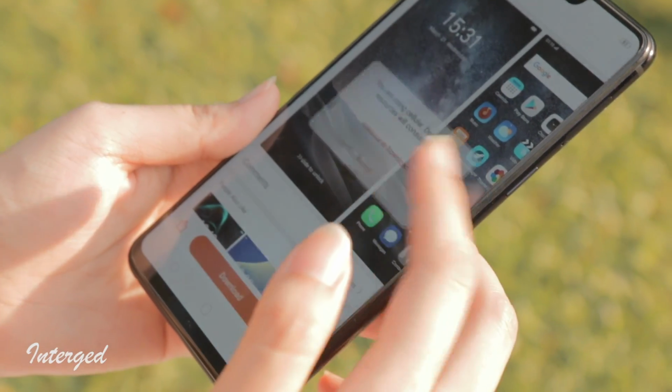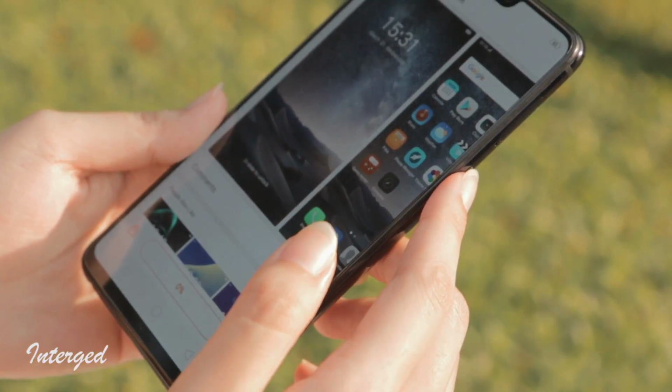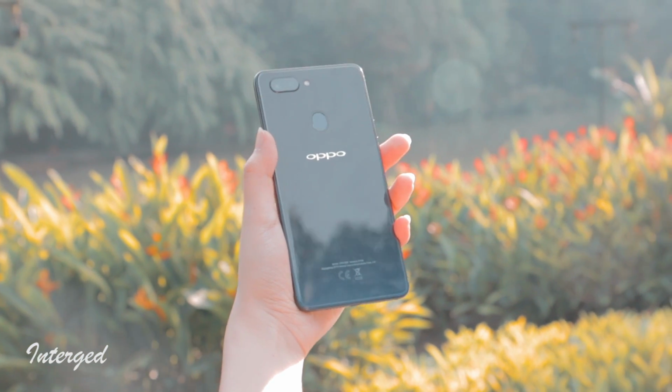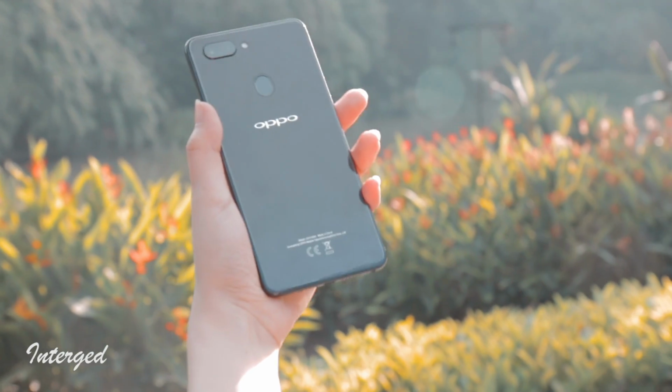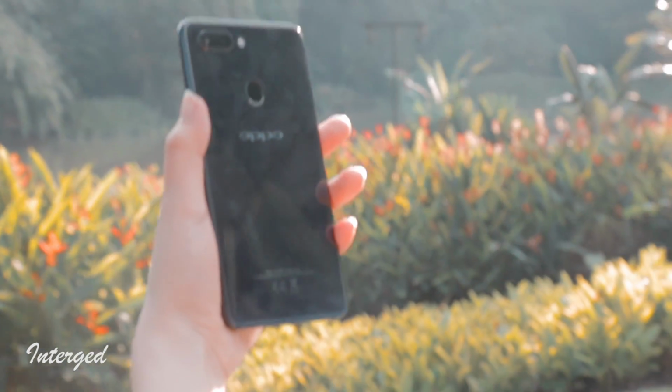The UI feels responsive and quick, and it rarely hangs or stutters on me. I really love the smoothness and fluidity of the software, accompanied by the simplicity of how things work in ColorOS.